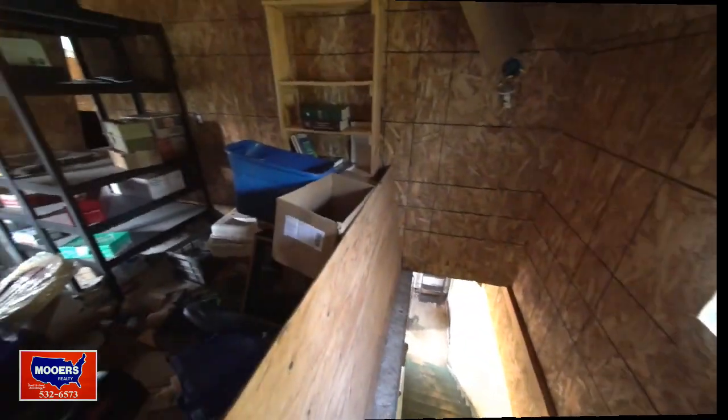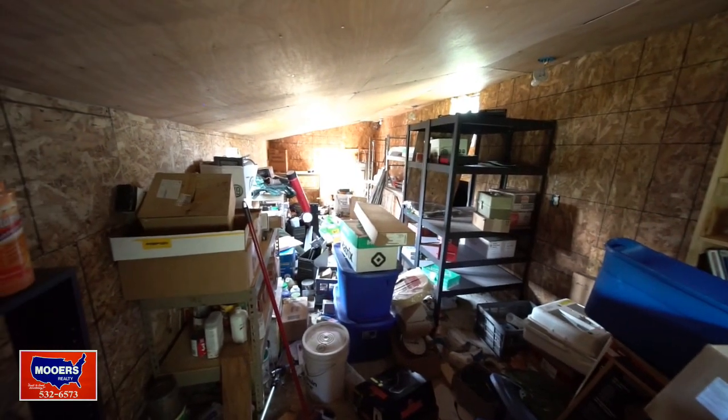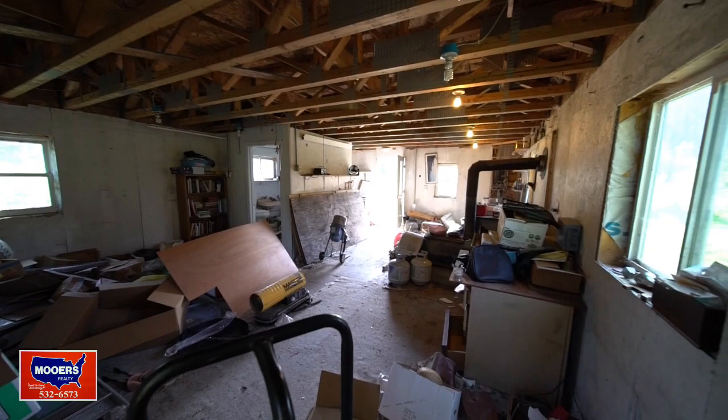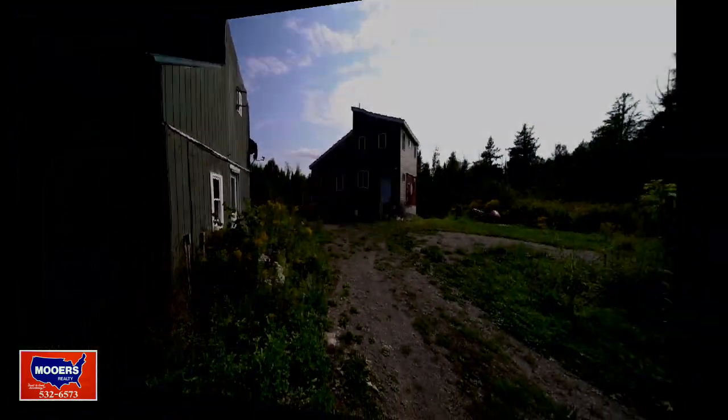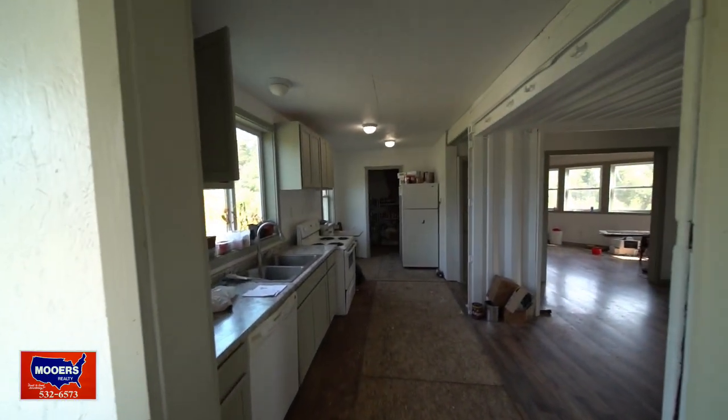Coming upstairs, this is the length, 24 by about 12. See the water heater over there? Just got to sort through all the stuff. Another sink started here. We come in the back door, we've got an entry of sorts. This house isn't finished. Boy, it's got a good start on it.